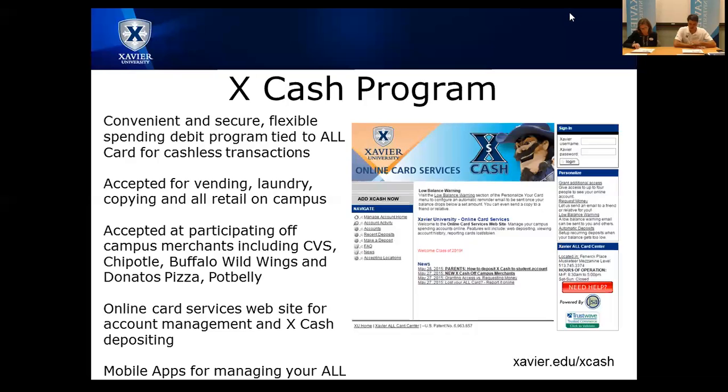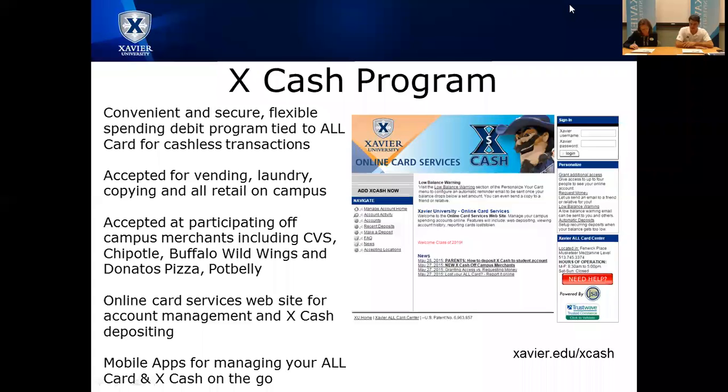We also, in addition to this website, have mobile applications as well, so you can download the XCash app at the Google Store or App Store and manage your account on the go.